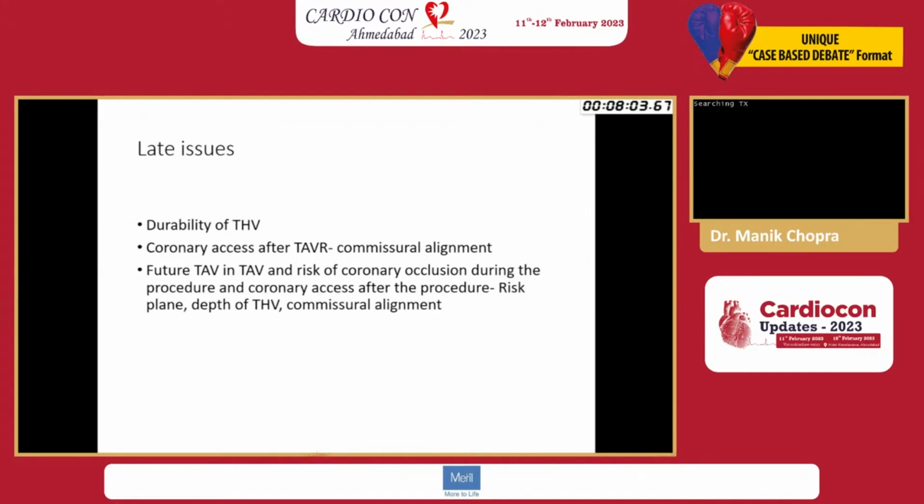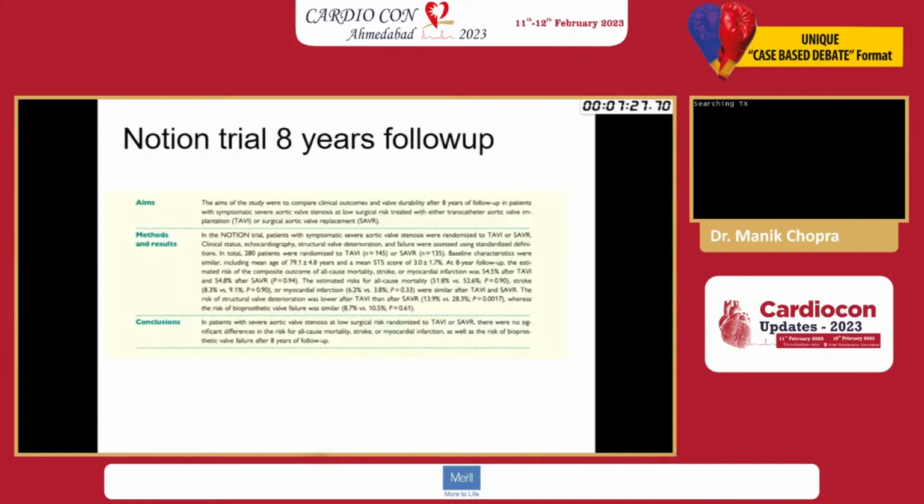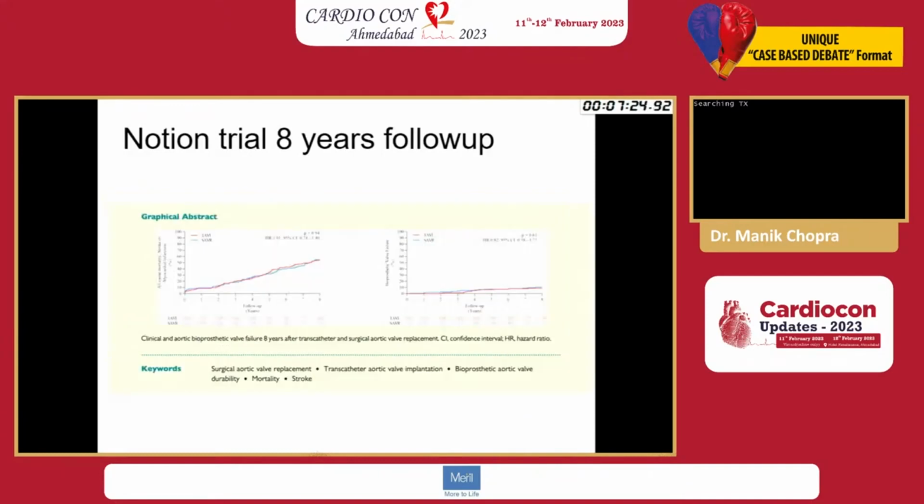So in those cases, we would have techniques for commissural alignment, which is possible. So the techniques for commissural alignment should be practiced during TAVR. And what happens when this patient gets TAVR in future? In those cases, again, you need to understand the risk of coronary occlusion during the procedure and the possibility of accessing the coronaries after the procedure, which would be determined by the risk plane, depth of the THV implantation, and commissural alignment.